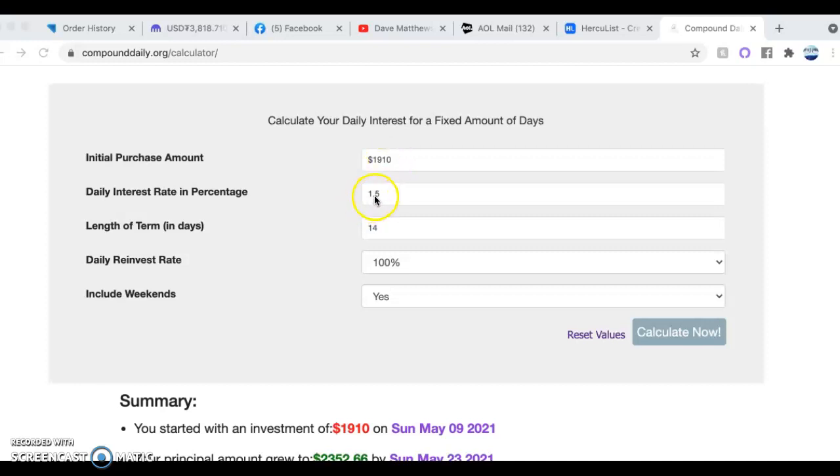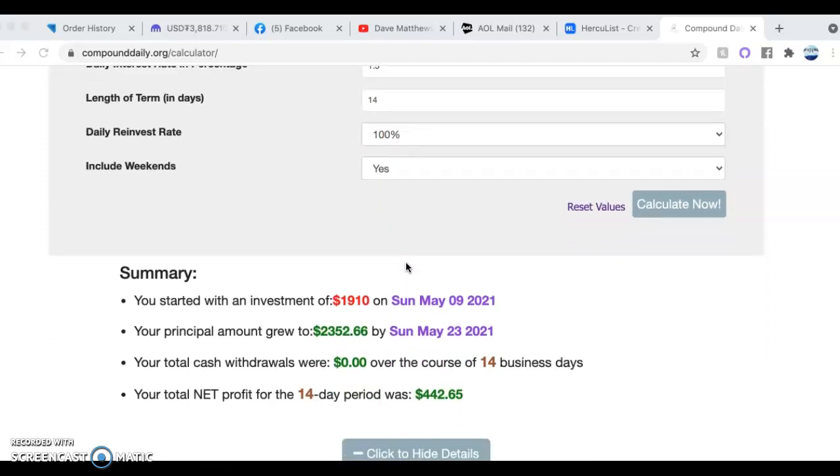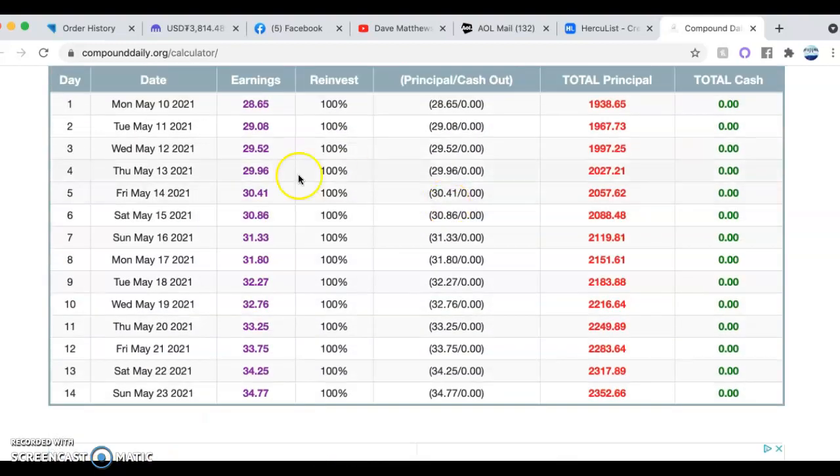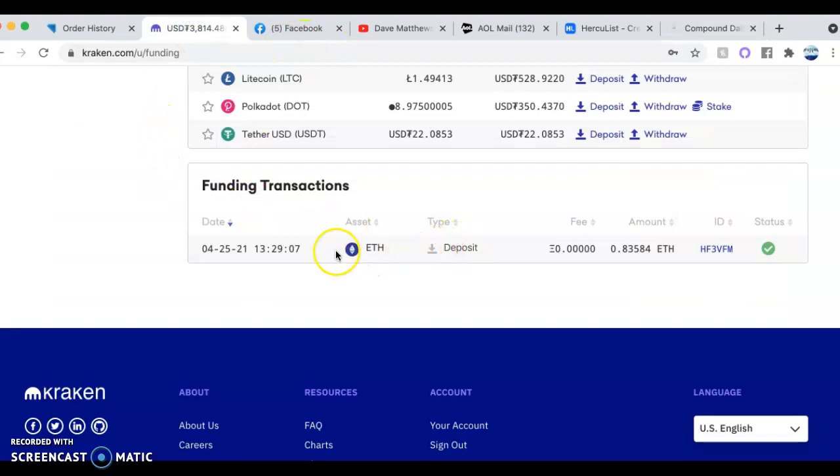All right, so 1.5% for 14 days, 100% reinvest. That means compounding, the magic of compounding says that the account should be worth 2352, right? 2352. And this is how it got there, basically 2 weeks exactly, which is today. And what I want to show you is the evidence that this is all true. This is my funding of this account exactly on the 25th.